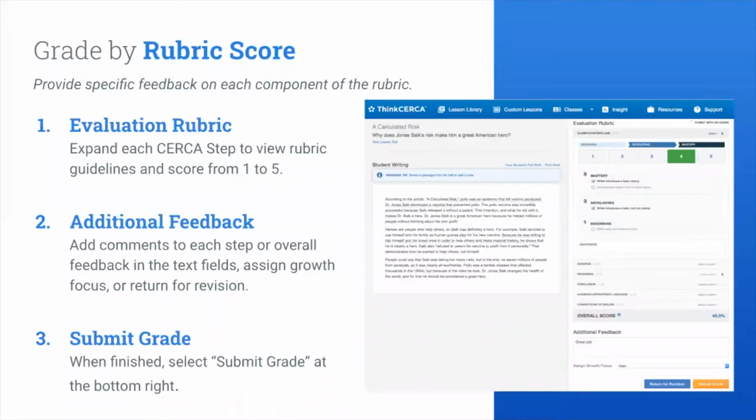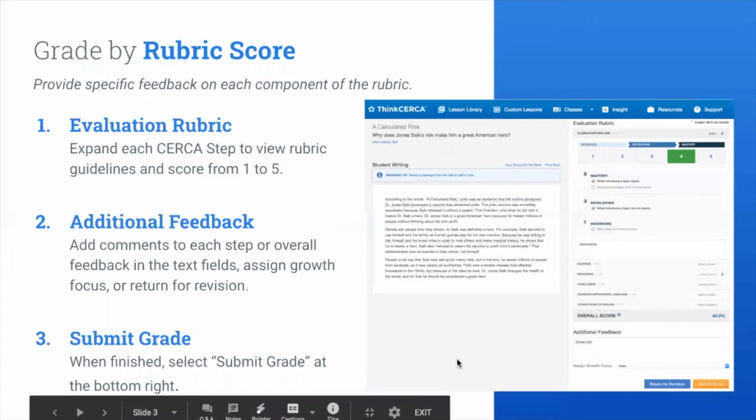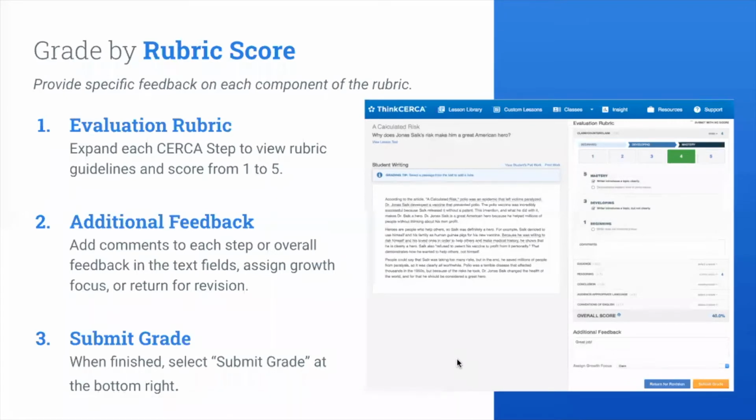And so on the benchmark for the mid-year or beginning of year or end of year, you're always going to use the rubric scoring option in ThinkCERCA. And so you'll see a screenshot here. This is exactly the screen that's going to appear for you when your teachers go in to score their work.